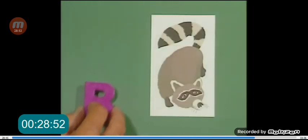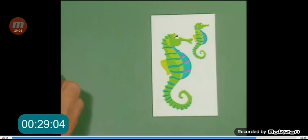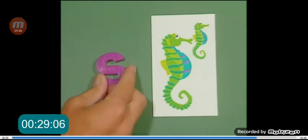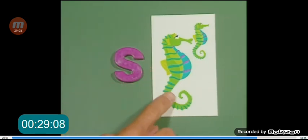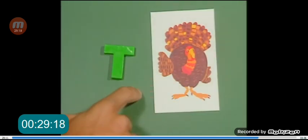Do you know what this animal is? It begins with the letter R. It's a raccoon. Raccoon. R. Do you know what swims in the sea? A seahorse swims in the sea, and they all begin with S. On Thanksgiving, we have turkeys over. T is for turkey.